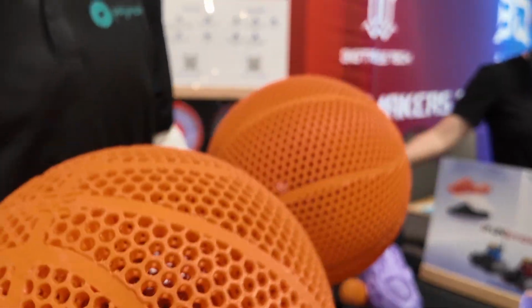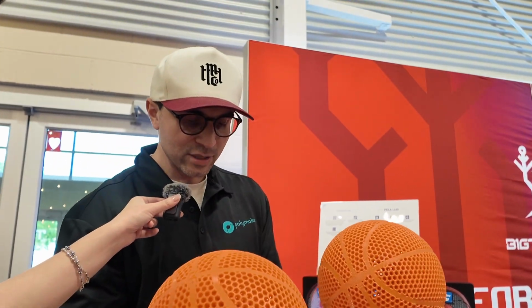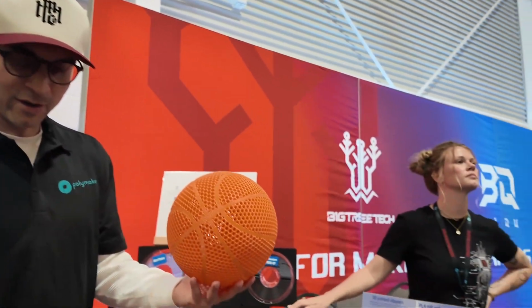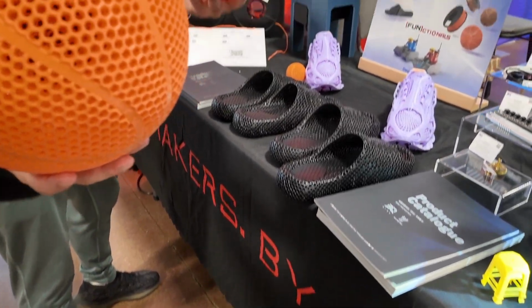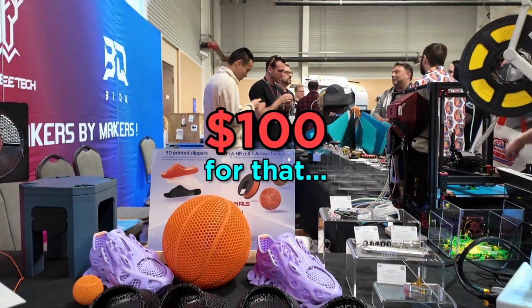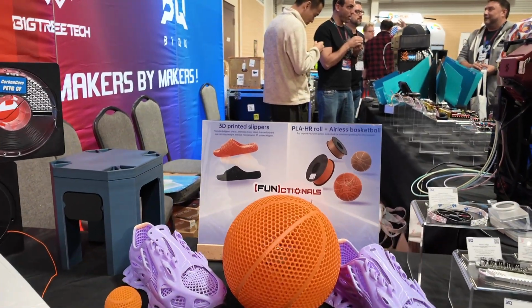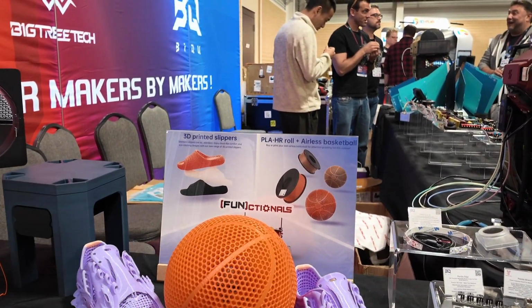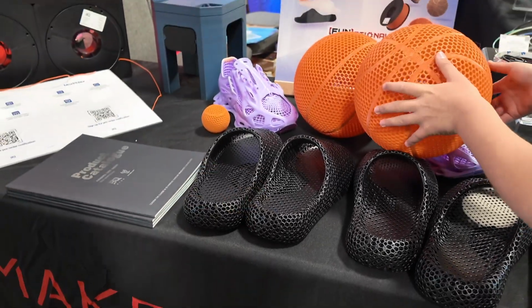So here we have a basketball out of TPU, and very, very cool. Bounces extremely soft. You don't even hear it when you're bouncing. So very, very cool product. I think these are really cool. I want to buy one of these. They charge $100 for that. Oh my god. On their site. Ways to make a business, right? $100. Yeah. They're charging $100 for these and $100 for these on their site. Oh my god. Well, you heard that here, chat. This is how you make a business.